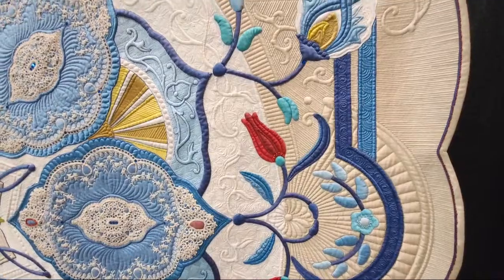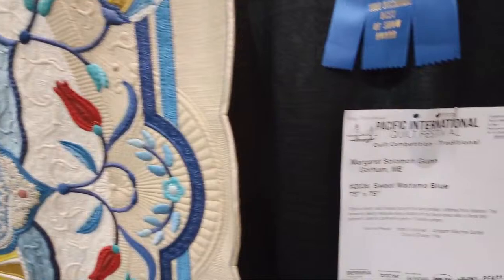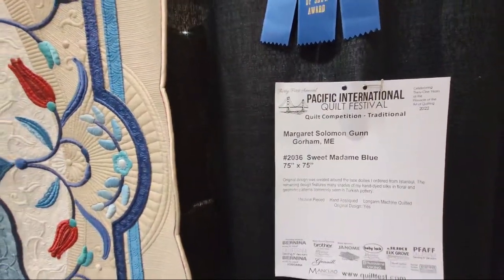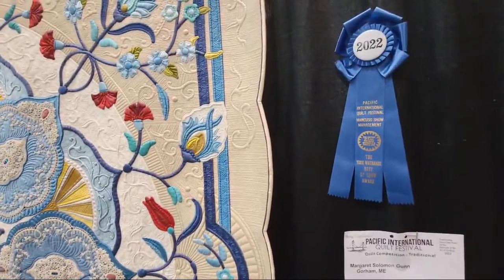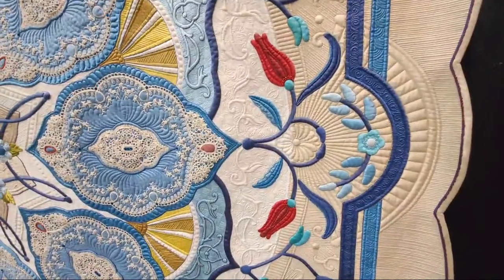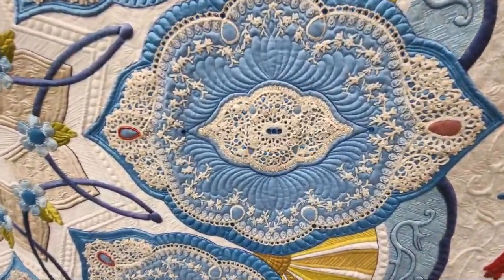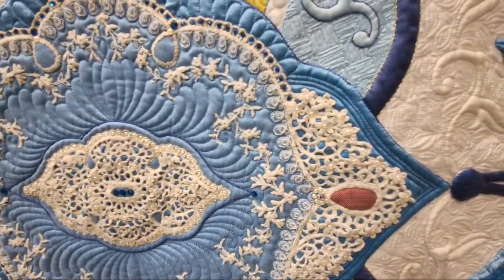I know, Sharon, this is insane. Let me show you guys who did it. Margaret Solomon Gunn. And there's the ribbon. All right, let's take a look at this guy. And yes, there are sparkles and stones. Those are stones right there in the middle. I'm going to get really close to this guy so you guys can really see all the detail that is happening.